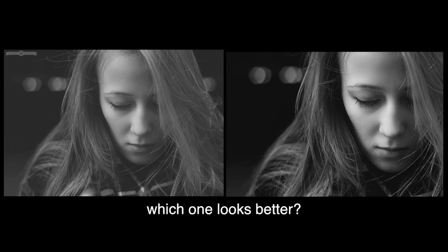So now I'm gonna put my version of your portrait next to your version and you need to tell me which one you believe looks better. This question is for everyone, so just leave your comments down below. If you wanna change the ratings, feel free to do so.